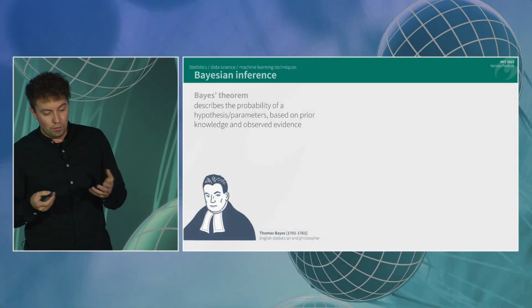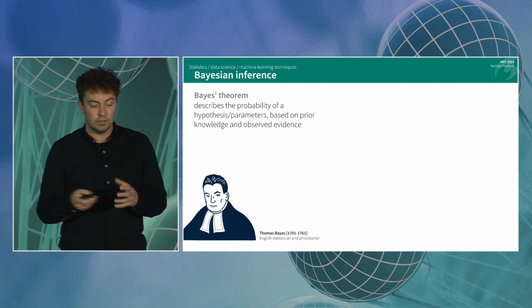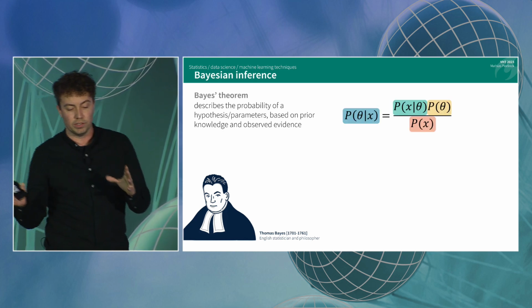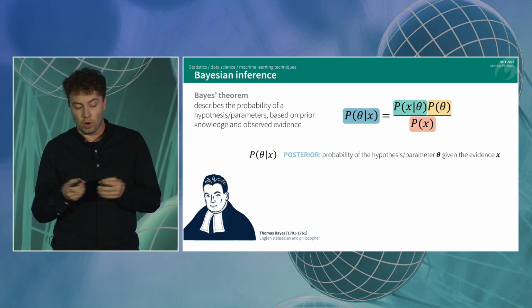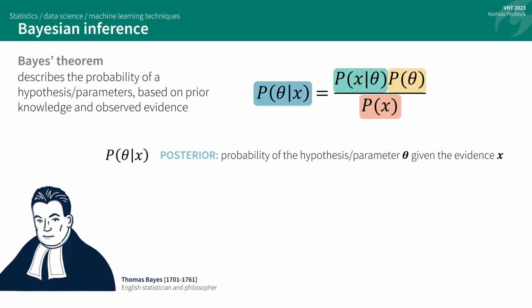So Bayesian inference is based on Bayes' theorem, which describes the probability of a hypothesis or a parameter set theta, if you will, based on prior knowledge and observed evidence. And that's boiled down into this formula that you can see here, which has 4 terms. The most important term, or the one that we're after, is the posterior distribution in blue, and that's the probability of your hypothesis or your parameter set theta given the evidence X, so the data that you have collected. And that's what we want to learn, basically.